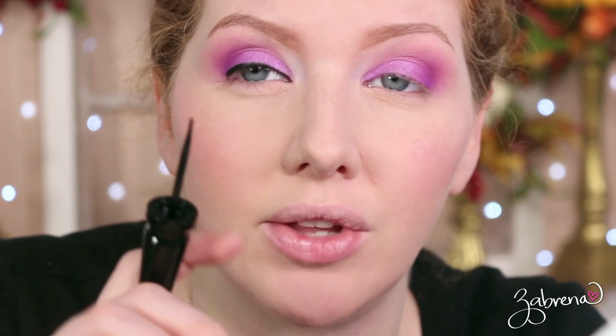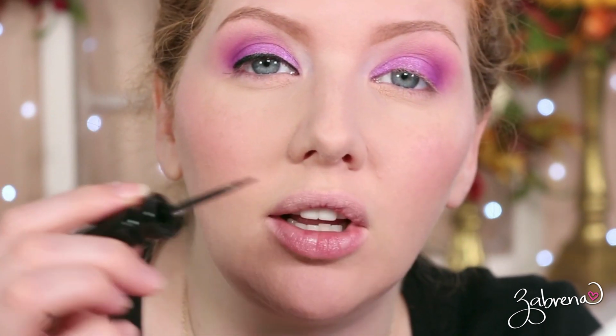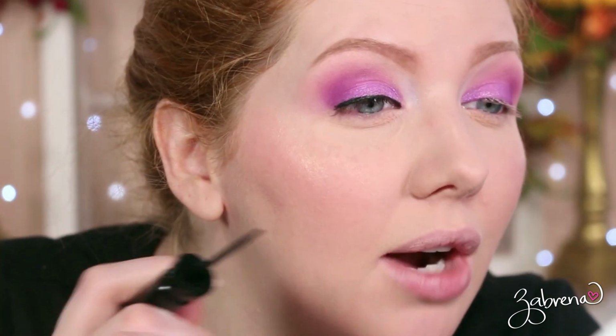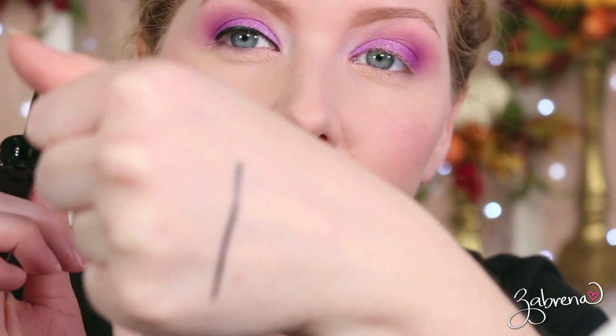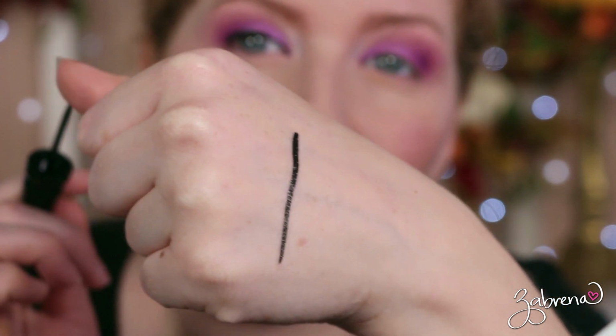I'm not too fond of the applicator tip personally. It's rather stiff, it's not flexible, and it's hard to maneuver it along the lash line because it is so stiff. The other thing I'm not really too fond of is that it's a glossy finish, and I can see that on my hand here too. See the glossiness of it? I was expecting more of a matte finish.